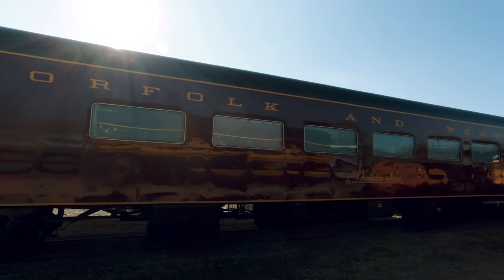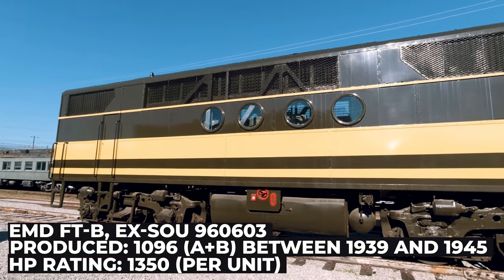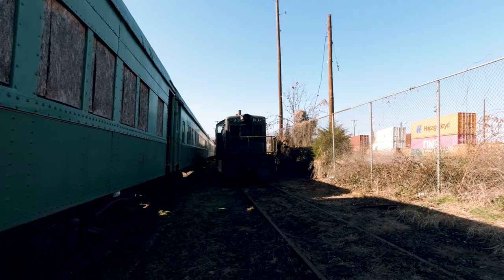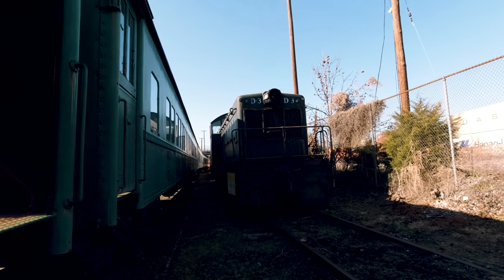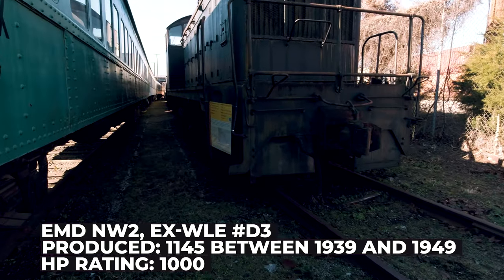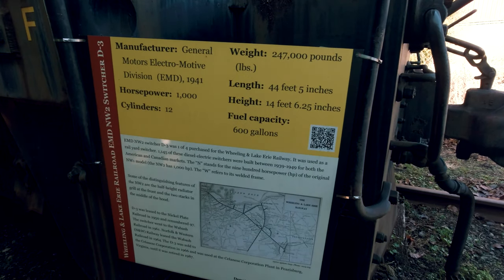That's an old Norfolk and Western passenger car. There are several interesting passenger cars in the fleet. This is an old FTB unit, which was Southern but has been painted to look like the GE demonstrators. This is an EMD NW2 from the Wheeling and Lake Erie. Note the F on the side designating the front end.